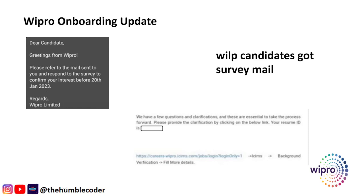Now Wipro has this one thing that whenever they send a mail, in most of the cases they also send a text message, because many candidates forget to check their mails, and if there is a deadline, then it might be over.